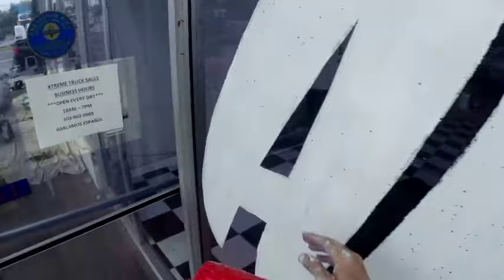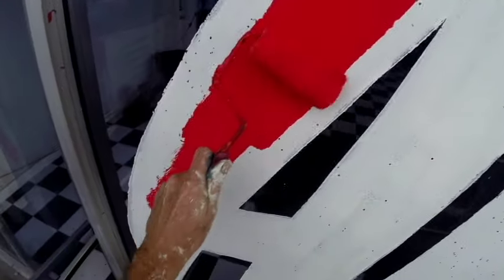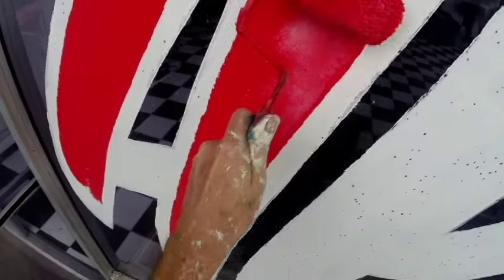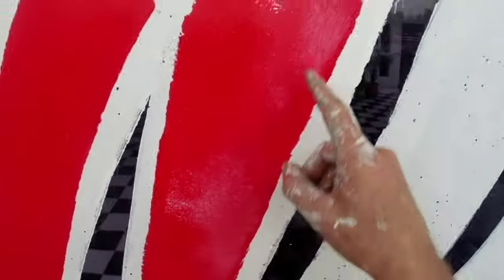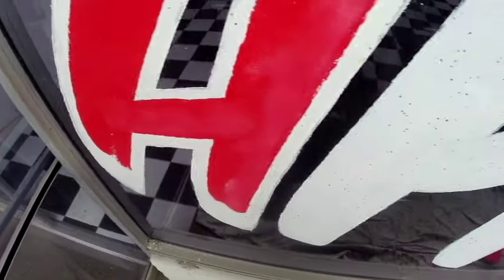All right, I got my Real Red, and I'm gonna do these letters. Looks like there was a little bit wet underneath there. All right, let's speed it up now.